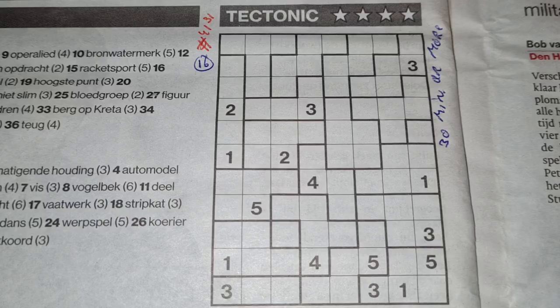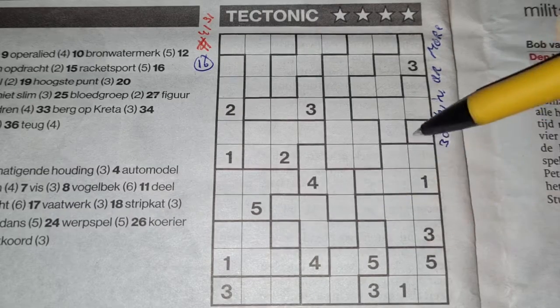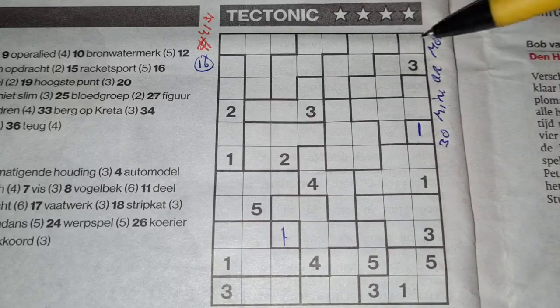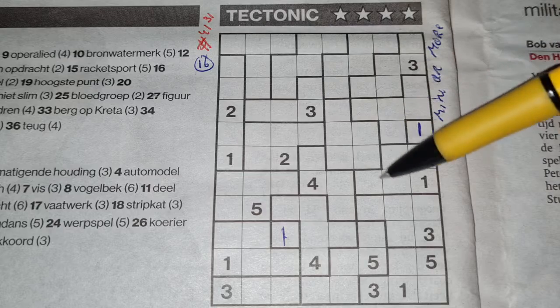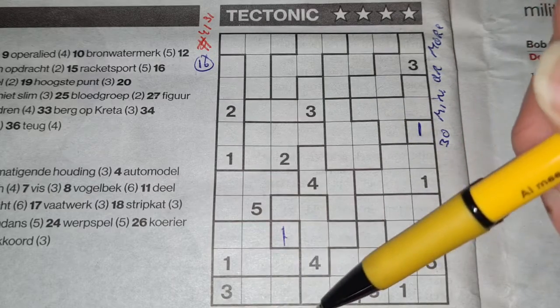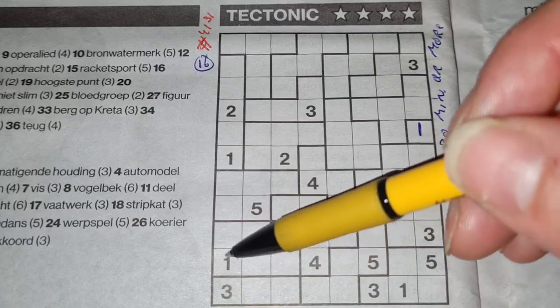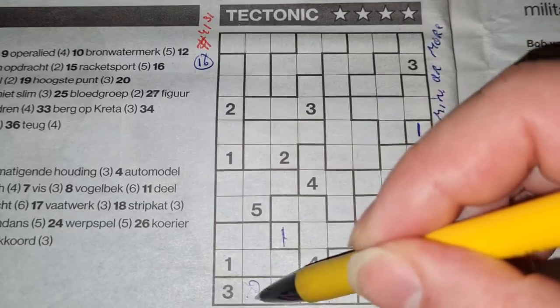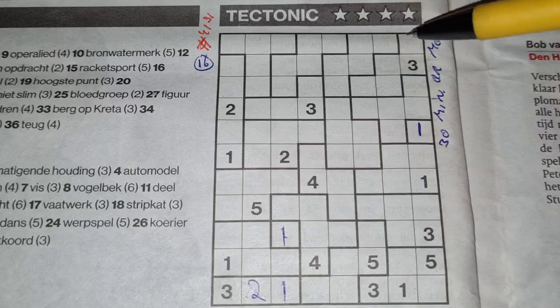First question to you. Can we see here the single box? Because the single box is always a 1. I see 2 single boxes. Do we have here dual boxes in this puzzle? I cannot see any dual boxes. I see a triple box here. It contains the 1, the 2, and the 3. Well, we see here 1, so no 1 there. So the 1 should be here, and the 2 goes there. Yeah, the 3 is already filled in.